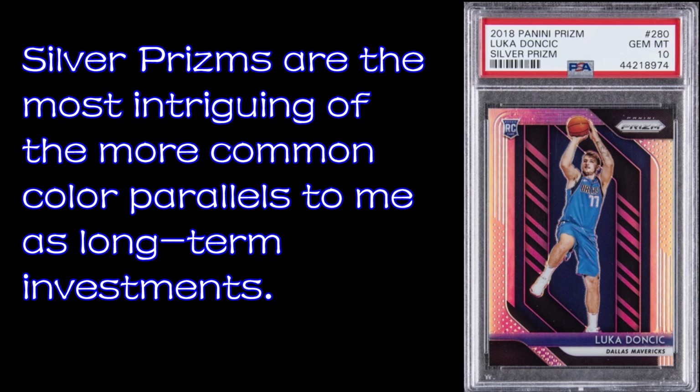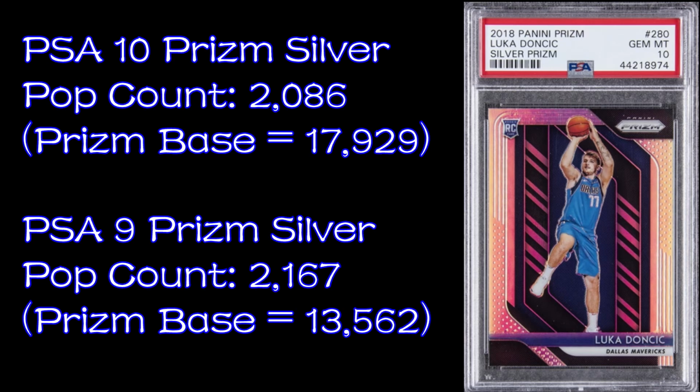Out of all the different color parallels of the Prism base card, the Silver has the highest pop count, though it's still significantly lower than the non-parallel base card. But I still think it's one of the best for long-term investment.